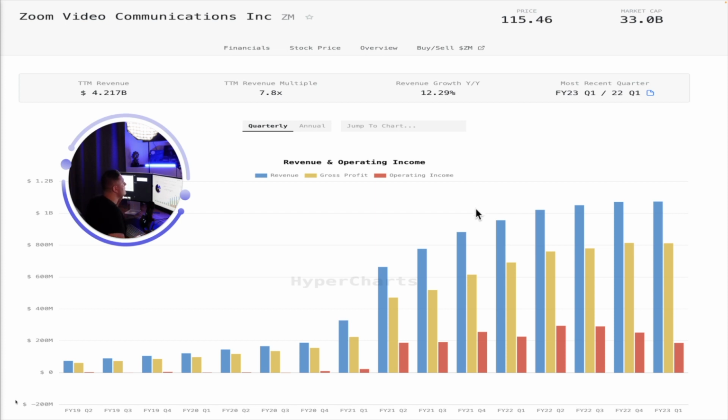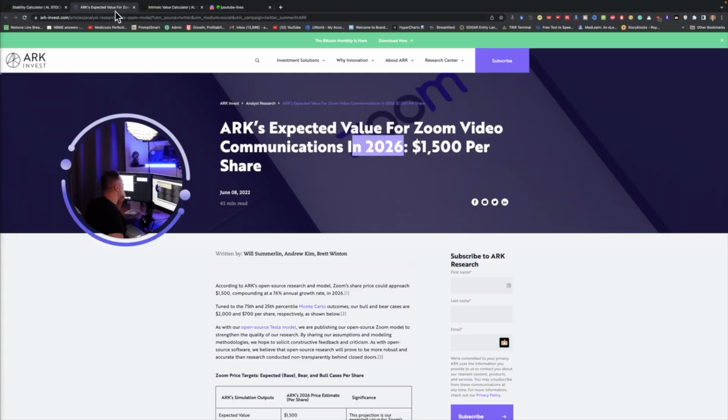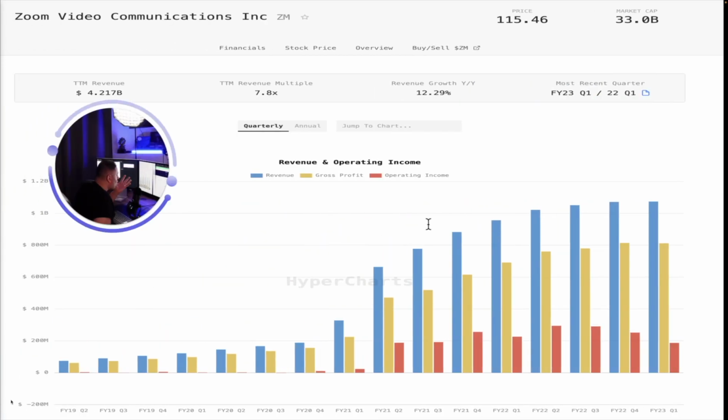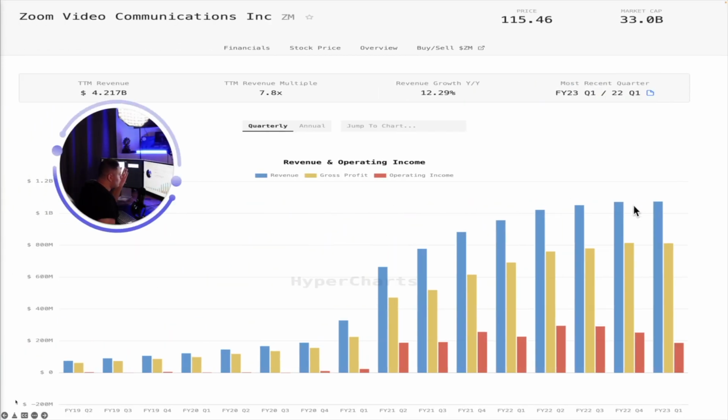So I am not too sure I agree with her analysis stating that ARK's open source research model could approach $1,500, compounding at a 76% annual growth rate in 2026. I just personally don't see the 76% annual growth rate when you look at the year over year when it's only 12%. 12% is quite different than 76%.